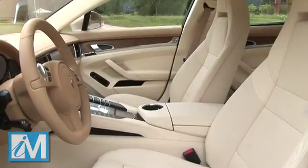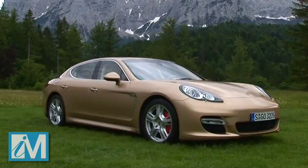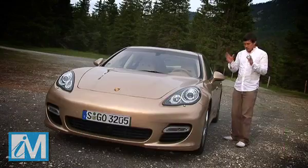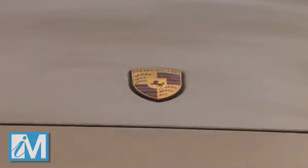What do you get if you cross a sports car with a limo and an estate? Well, according to Porsche, you get the new Panamera. And that's why, for this review, I'm going to divide the car up into 3 sections to examine these claims. So I'm going to start at the front to examine the sports car bit.